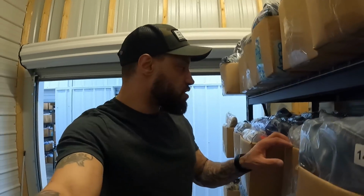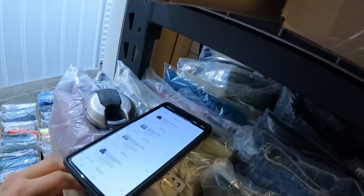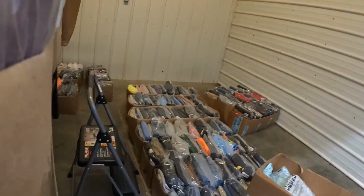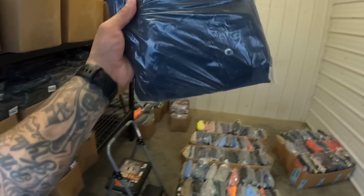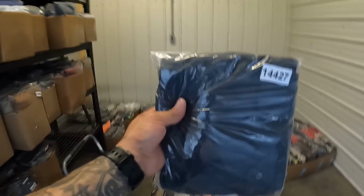14,427. This is a brand everybody knows about. At least they should. And they should love it. 14,427. Alrighty, let's come around from the side view. 14,422. There we go. Cool pants. This is the brand KUHL. It's an outerwear hiking brand, Gore, whatever you want to call it. These sold for $39 plus shipping.